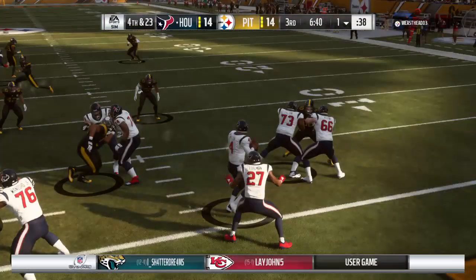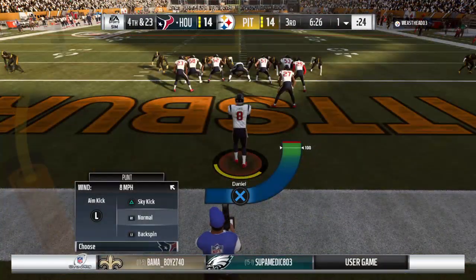Now, this is where field awareness comes into play. He's getting perilously close to his own goal line, and after that sack, backed up to his own 2.